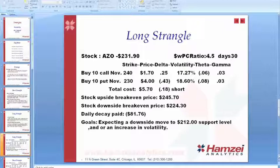Our delta in this particular case, because we're buying the put, is going to be a negative 18 short, because we bought a call which has a 25 positive delta, and we bought a put which has a negative delta of 0.43. Obviously, the sum of the positive to the negative is minus 18.